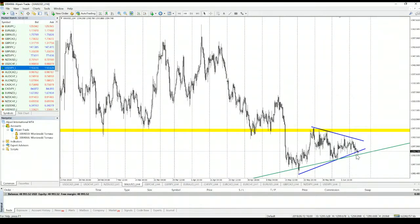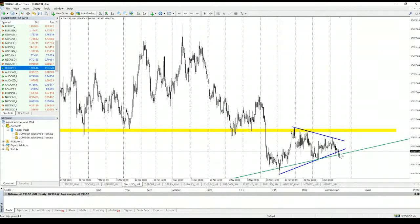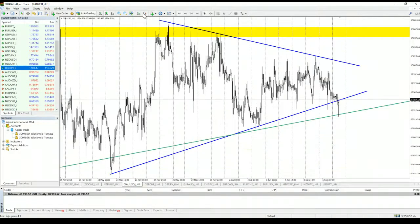Now gold. Gold also made an attempt to break the ultra important support, and that is a combination of two. First one is the long-term uptrend line, and a breakout of this long-term uptrend line will be catastrophic for the buyers. That breakout will immediately trigger a long-term sell signal. Long-term uptrend line along with the lower line of the triangle. The first attempt to break this is unsuccessful. The price created a hammer.